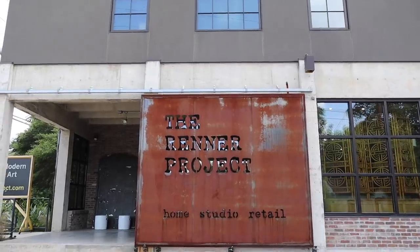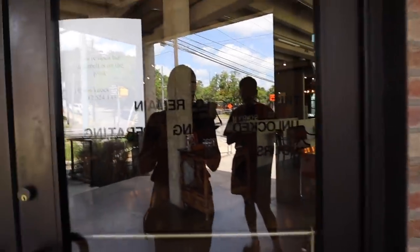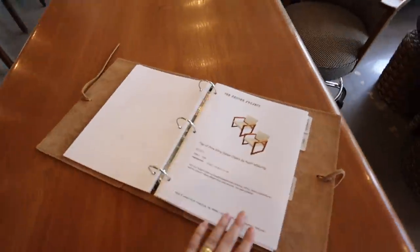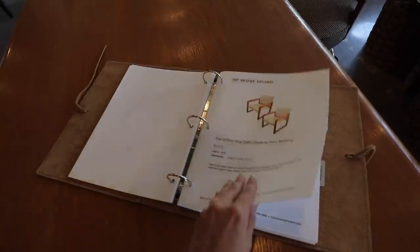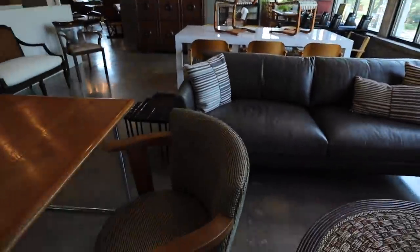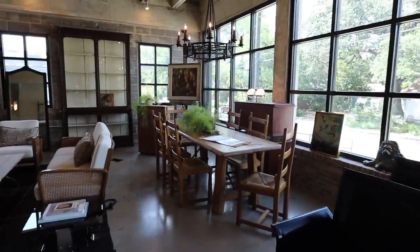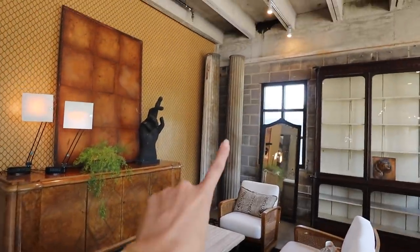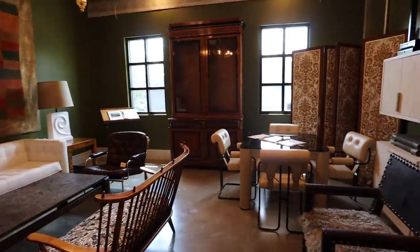So next up is the Renner Project, home studio retail, and it's 20th century modern vintage and antique pieces curated in a series of roomscapes. They have binders and tear sheets of all of the pieces and the information that they know about each piece, like where it's from, and they specialize between 1930s and 70s furniture. Look at this, this is gorgeous. Oh my God, wait, I love that. Look at those columns. I'm going to start my weekend out right.